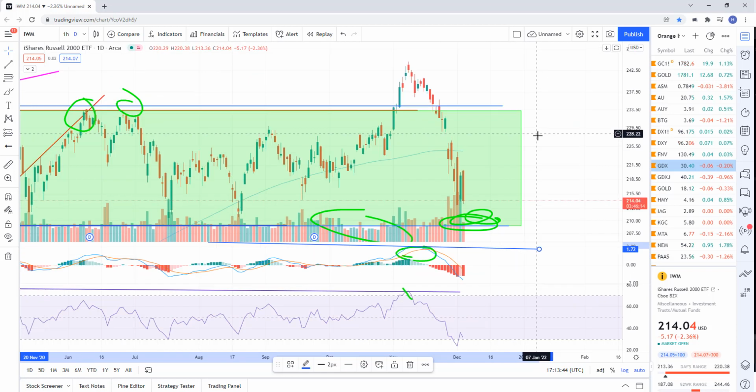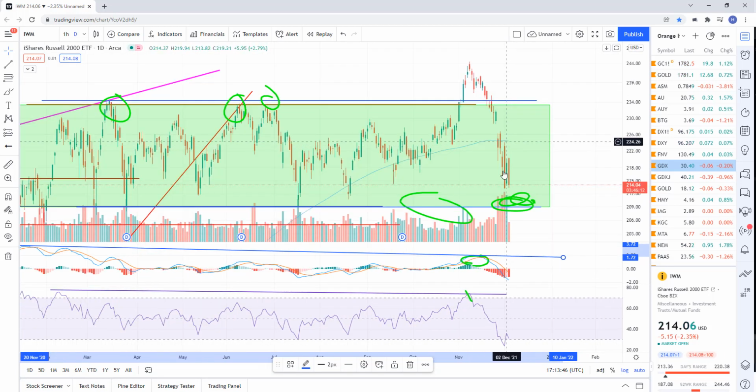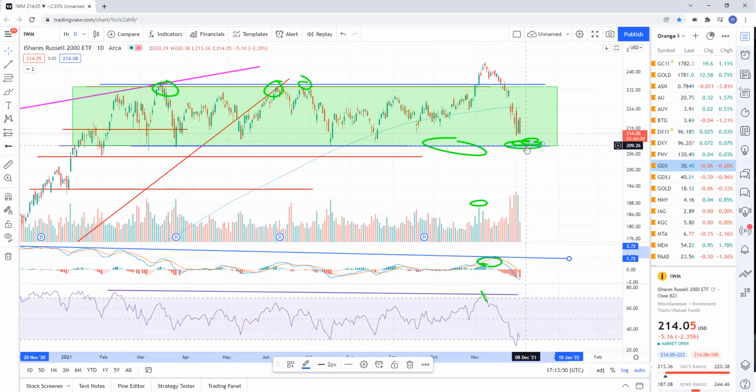And that's going to be support. That should be your major support. Now, we might undercut it a little and maybe run some stops, but I would think that we're going to at least get some sort of a reaction there at that 209 area. Okay, so that's all I see on that one.